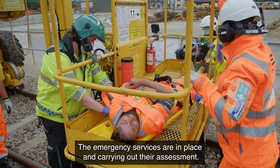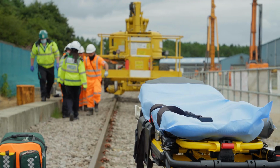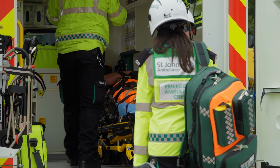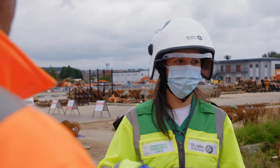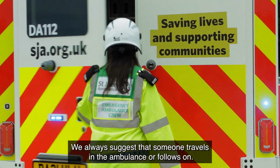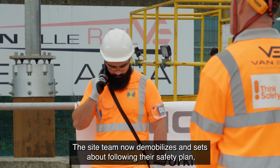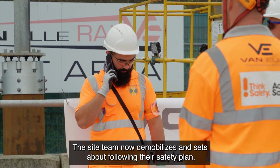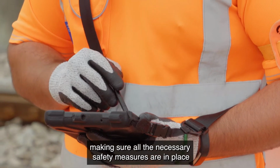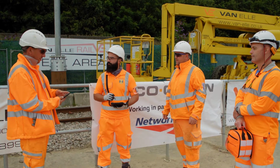The emergency services are in place and carrying out their assessment. We always suggest that someone travels in the ambulance or follows on. The site team now remobilises and sets about following their safety plan, making sure all the necessary safety measures are in place to clear the site and inform the necessary personnel.